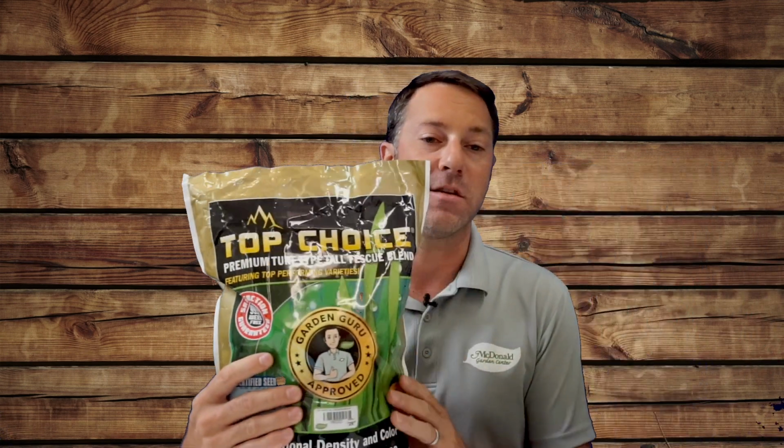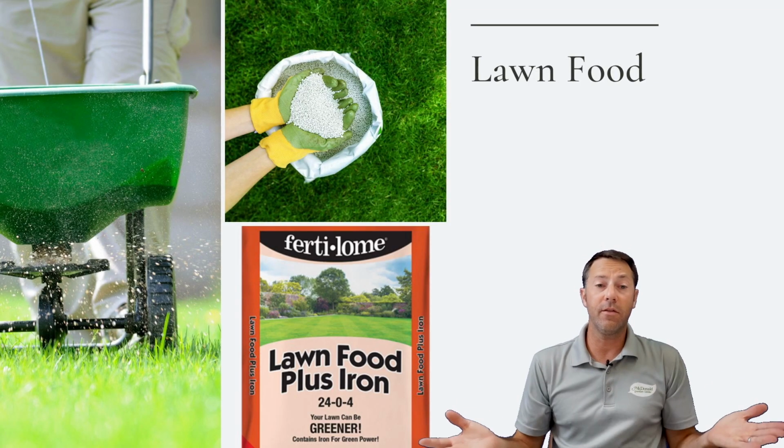And that's what you want when you're looking at grass seed, is to make sure that you're getting a pure seed, and that's the best thing that you can do. So I've gone on my rant about grass seed, I think, long enough. So we'll talk about lawn food, because this is the other thing that you're going to need.